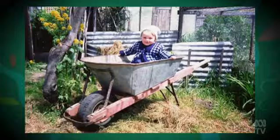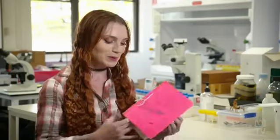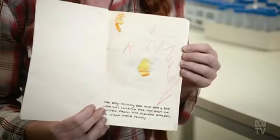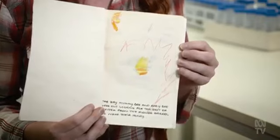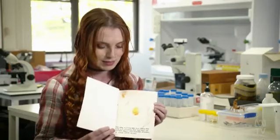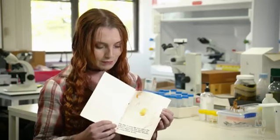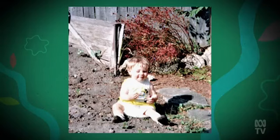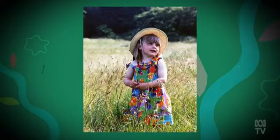Apparently, I always liked bees. When I was a kid, I wrote a little book about some bees. This is when I was 3. Well, my mum did the writing, I did the beautiful illustrations and told her the story. It was about some bees that wanted to have a party. But I never particularly, I guess, thought I would become so passionate about bees.